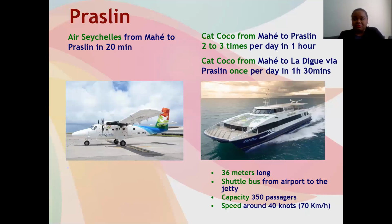We move over to the second main island of Praslin. Praslin is about 15 to 20 minutes by small Twin Otter plane, which you can see there on the screen. Or you can go with the catamaran, which takes about 1 hour. So you have the plane every 30 minutes throughout the day, depending on the demand, of course. And for the ferry, it's three times during the day. It goes from Mahé to Praslin and back, and there are days when it continues on to La Digue as well.